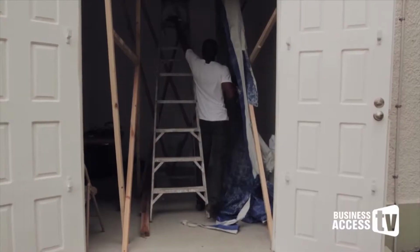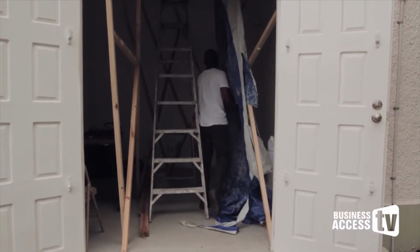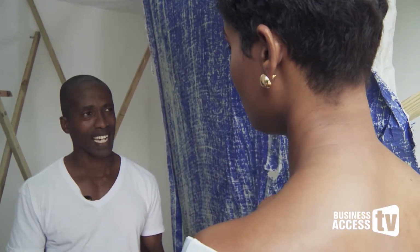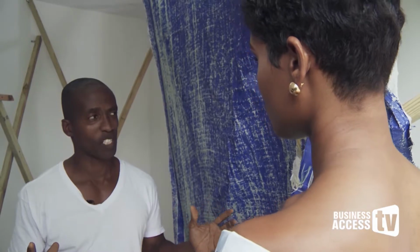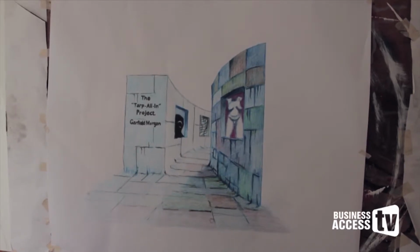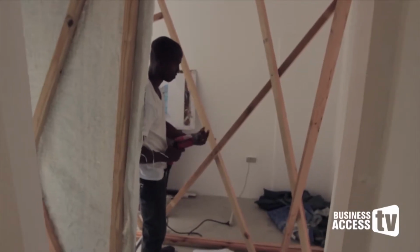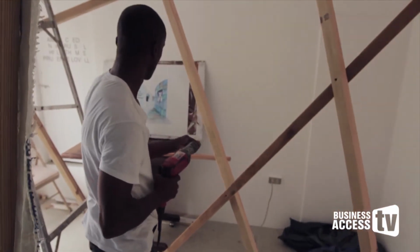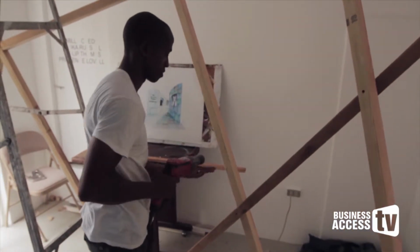Outside of providing you a studio space, how else does NLS help you as a contemporary artist? Okay, that's a very interesting question, because I actually can't think of another space in Jamaica where I could have done something like this. Right. And it is instructive to know that I was here four months ago, and that's when I first started to investigate the tarpaulin project. And here I am again doing an installation.